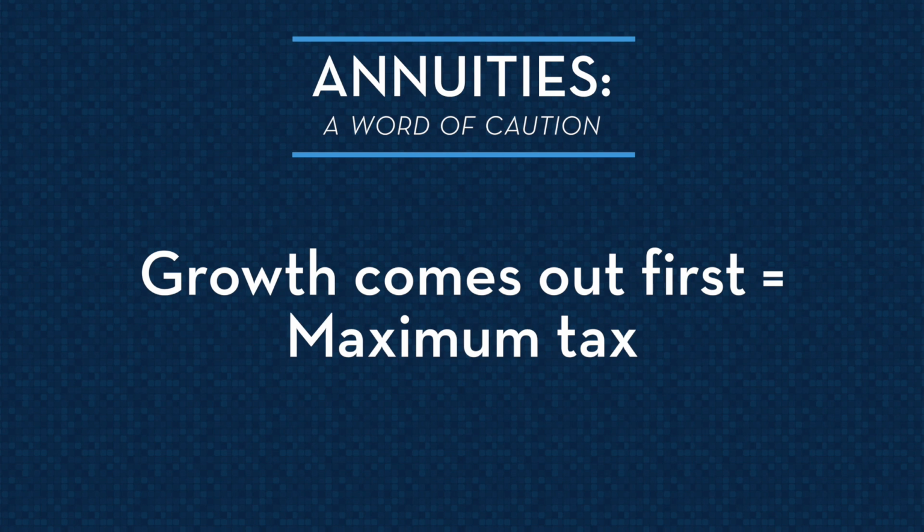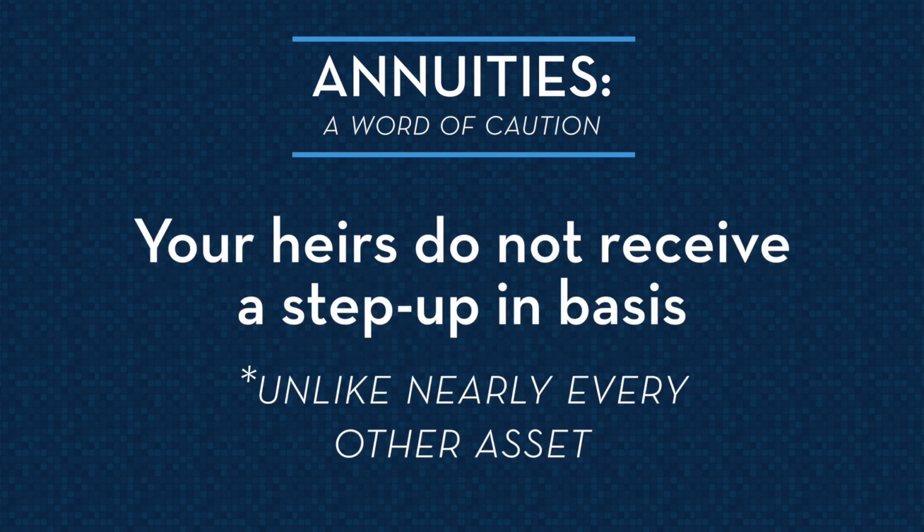And then when you pass it on to your heirs, they do not get a step up in basis, which almost every other asset that exists gets. They just have to pay the tax in whatever bracket they're in.